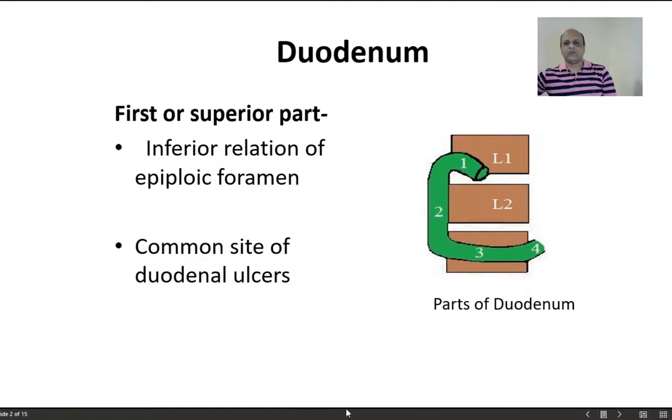Now the duodenum lies above the level of the umbilicus, and it extends from vertebra L1 to L3. Because we all know that the umbilicus lies at the vertebral level of the disc between the third and fourth lumbar vertebra. So the duodenum lies from L1 to L3 and it is C-shaped.